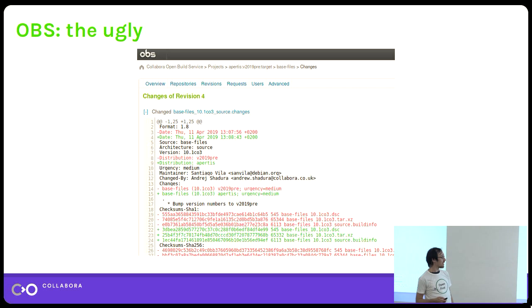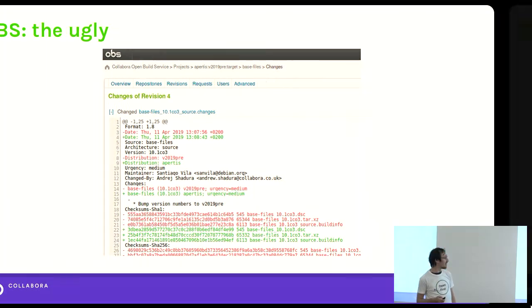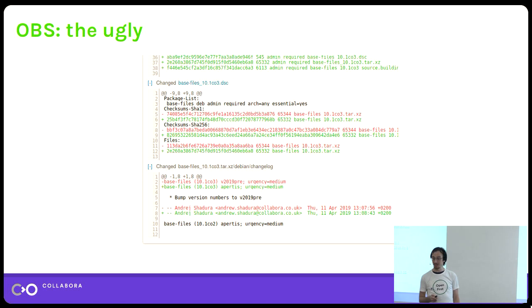Review tools. This is how one of those bits of history looks. It compares one change file with another change file, and DSC with another DSC, and sometimes, but not all the times, it shows you the difference inside the Debian tarball, but sometimes it doesn't. So in most cases it doesn't, to be honest. So the review process is better than nothing, but it's not really suitable for proper code review.